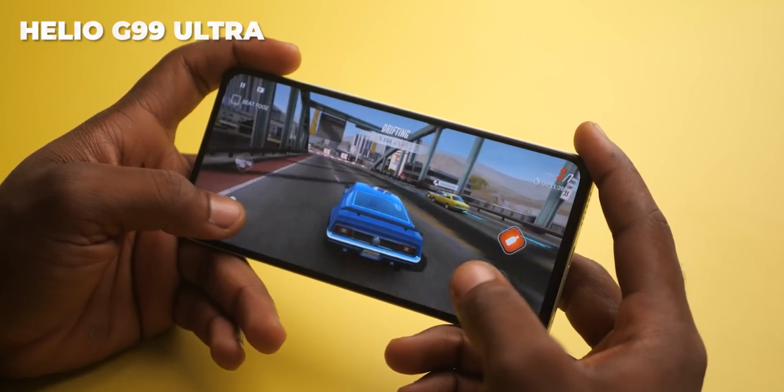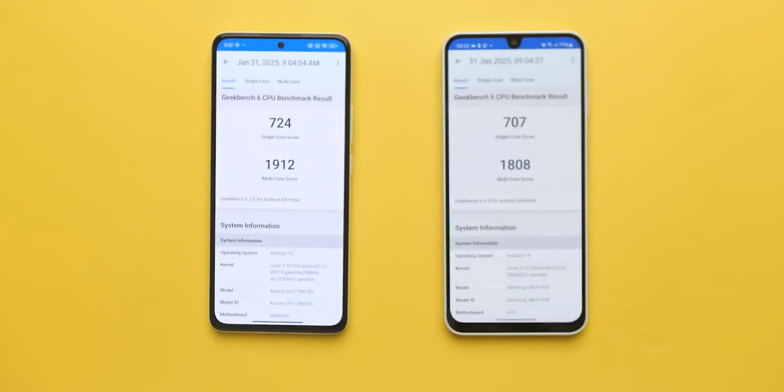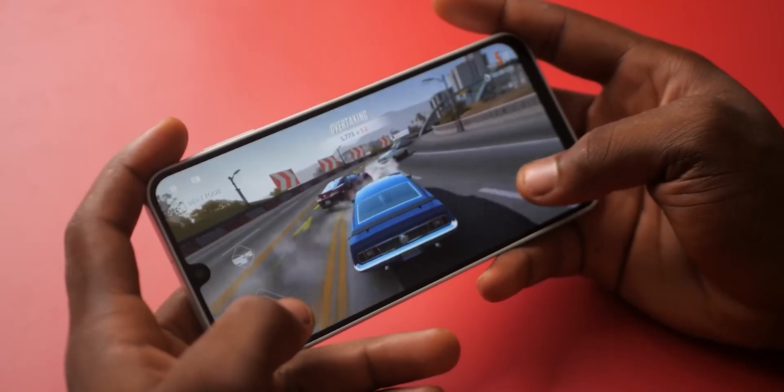But don't let that fool you. The MediaTek Helio G99 Ultra compared to the MediaTek Helio G99, the regular one, is pretty much the same. I mean, the benchmark scores are on the same delta performance. The one advice I will give you is that regardless of which device you go for, do not get anything less than 6GB of RAM and 128GB of storage. You will thank me later. Gaming on these three devices is pretty much similar.